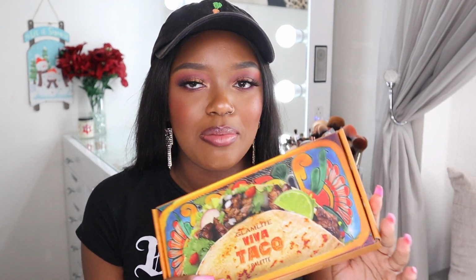Hey, let's get started. Okay, alright, so number 9 has to go to the Glamlite Taco palette. I know. Hear me out. The color story is not a color story that I'm drawn to.